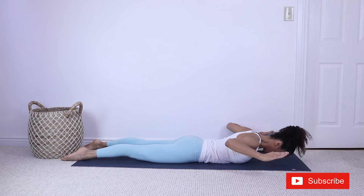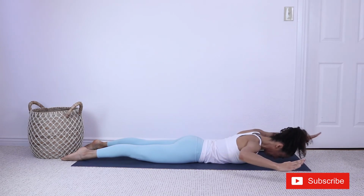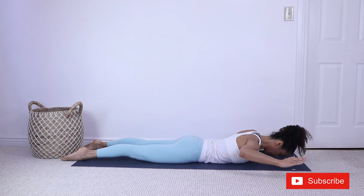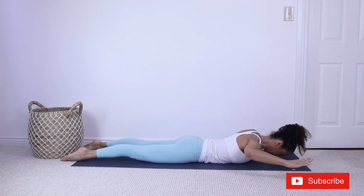From here, we're going to reach the right hand all the way forward and back. Send the left arm forward and back. Right, left. So keep alternating. Keeping the belly lifted. I know it's not easy.